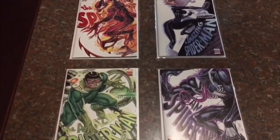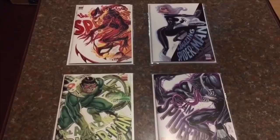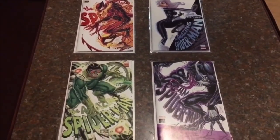I tend to think that maybe CGC is going to take some of this stuff into account, but it is really hard to know until I see some ASM 800s that are graded.